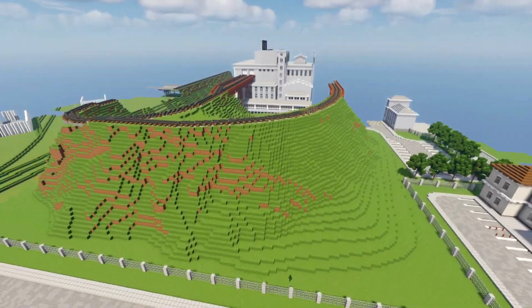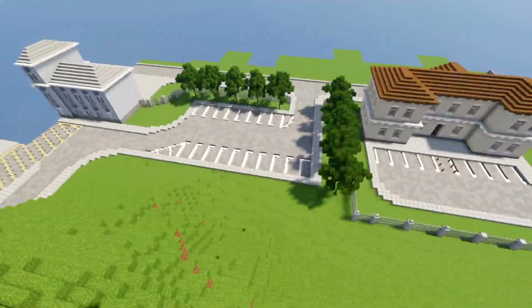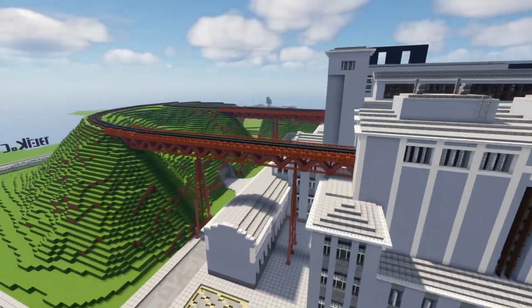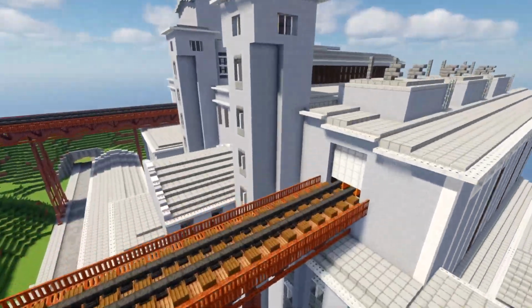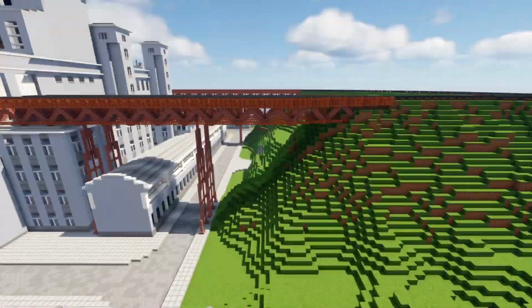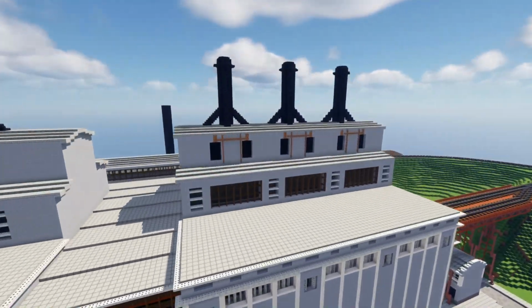Here's what it looks like. It's some tracks on a very steep hill. It's overlooking a couple of these buildings down here, and there is a little bridge that connects it together. I wonder if this is like a real life place. Very steep looking.